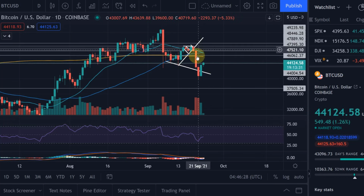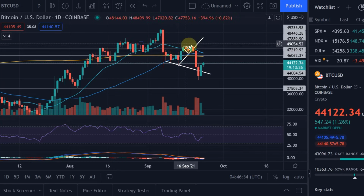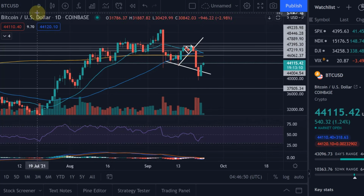You know, we dropped down from that range, and this range here is what happened after what many people call the flash crash. Since then we dropped further. If we now reclaim that area, we can already assume that we will get back to this level here, which is around the 47,000 mark. So that would be really good. RSI going up, MACD going up, currently just confirming what the price action is doing.